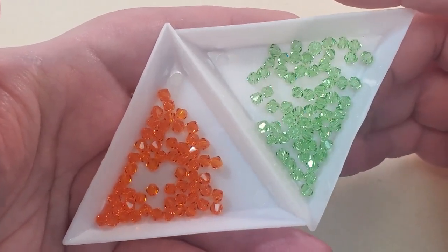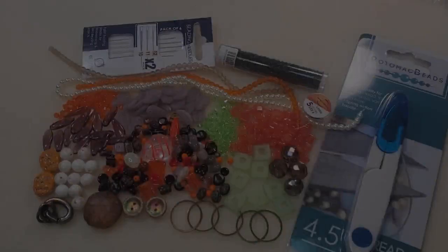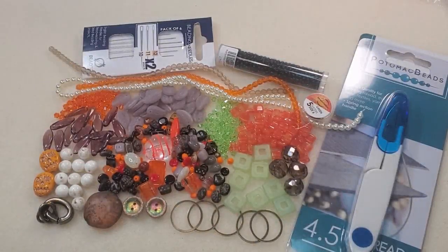They're just beautiful. So hold on, let me see if I can get this all in one picture and I'll be back. Okay, so there's the Potomac Beads Treasure Edition subscription box for October 2023 called Ghoulish Goodies. There's lots of goodies in this box, I can't deny. Can't wait to see what we can make with these beads.